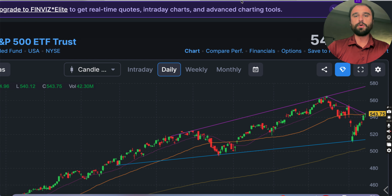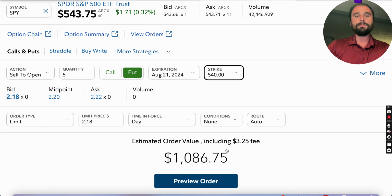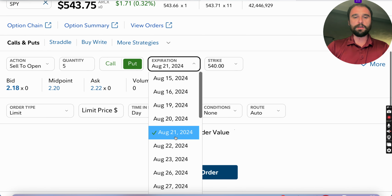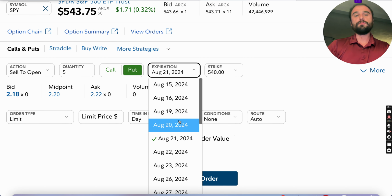Now, this trade is an out-of-the-money cash secured put. We're agreeing to buy a specified amount of shares at the strike price of $540. Today is August 14th. Tomorrow is going to be August 15th. What that means is August 15th to August 21st: 15th, 16th, 17th, 18th, 19th, 20th, 21st. So that's 7 days total from tomorrow.